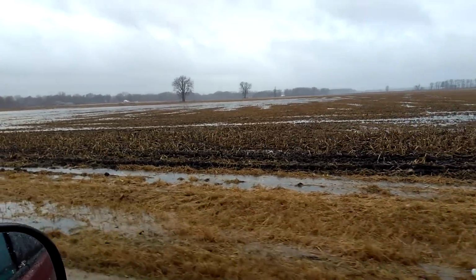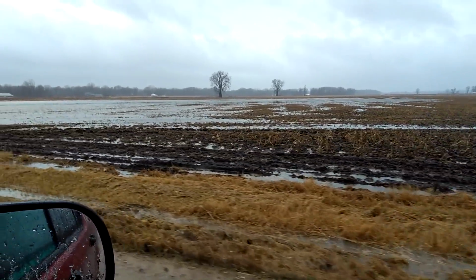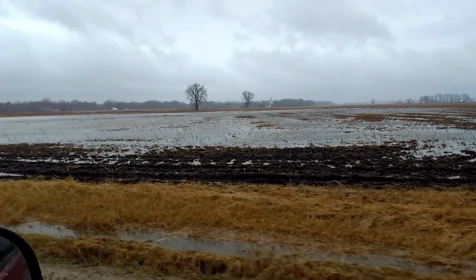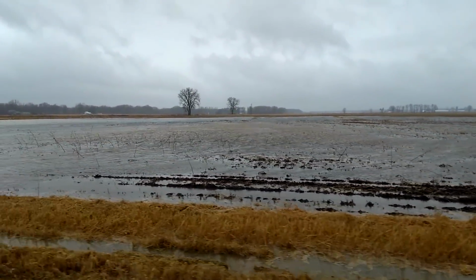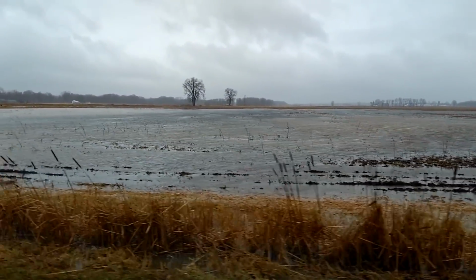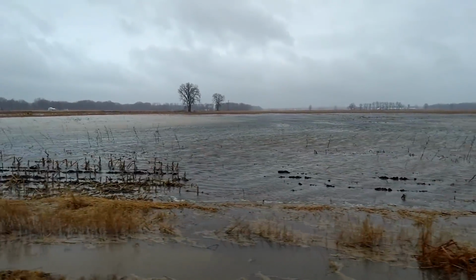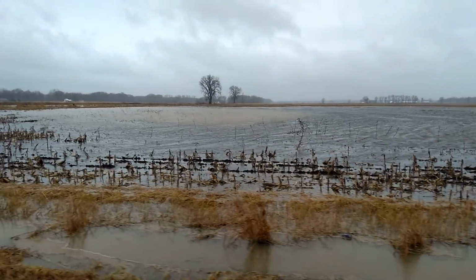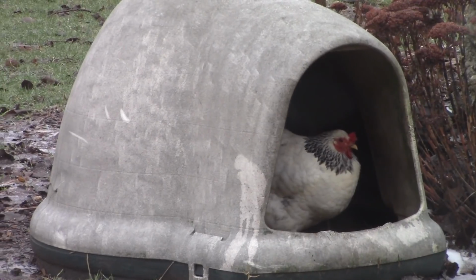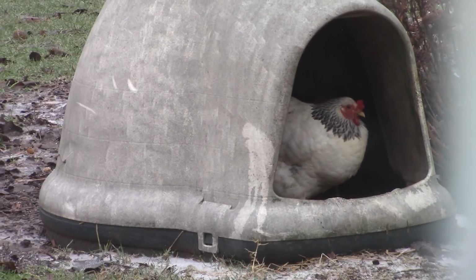This is where the cattle were in pasture. Ow, it's hitting me. It's pelting right now, but we got a lot of rain. Good thing we got the cows in from pasture. You know it's bad out when the chickens want to be in the dog's house. She doesn't even want to go in her own coop.